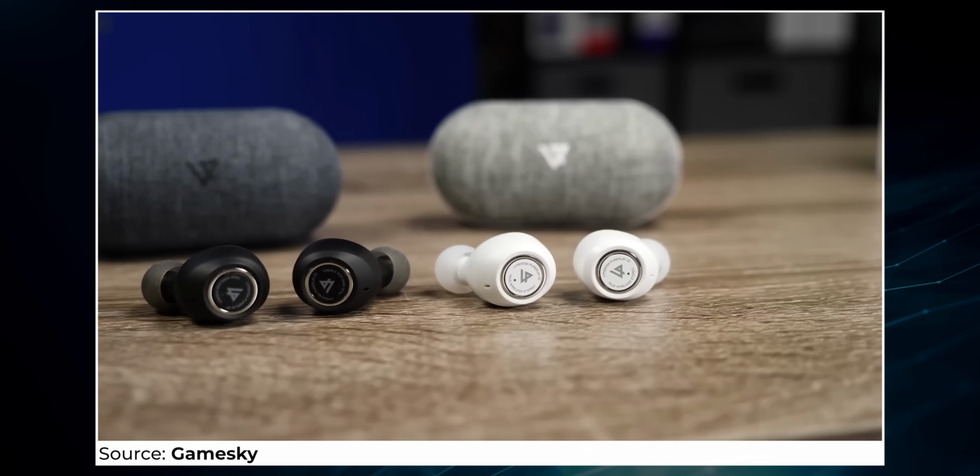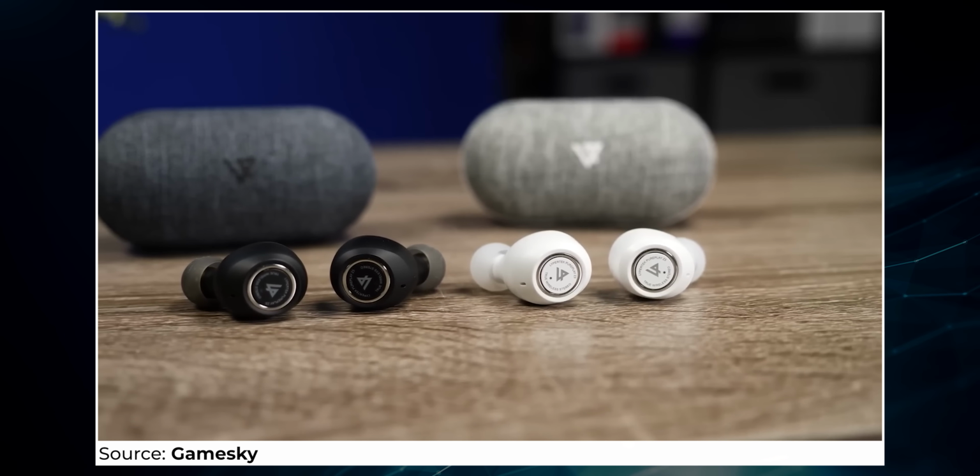It's got support for Qualcomm's aptX codec, which I feel is not available on a lot of truly wireless earbuds or even wireless products these days. So that seems to be a rarity. So that's definitely a good addition. Anyway, the dynamic drivers inside are tuned exquisitely. They're rich, they're detailed, and did I mention they sound absolutely divine?